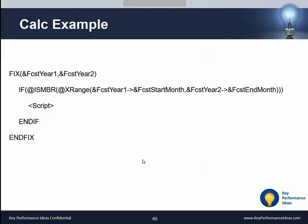So here's an example of it within a particular script. We would first fix on the forecast years, which are substitution variables, and then we use an IsMember function with that XRange that we just saw, and then you would just put your calculation logic within there.